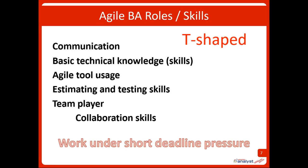And that means that you have deep skills in, say, defining requirements, or deep skill in writing user stories and communicating with the users. But you also have shallow skills in other areas. That's not the only thing that you can do. That would be I-shaped. The T-shape also, through osmosis or propinquity, has a bit of programming knowledge because you're working with the team on a constant basis. You've got a bit of testing knowledge, a bit of database knowledge.